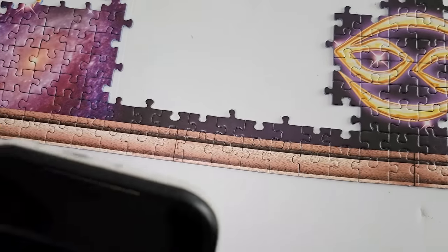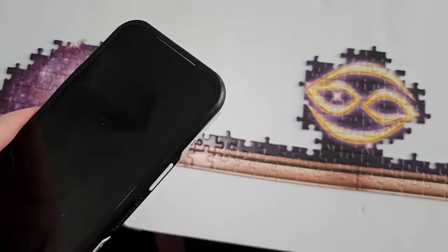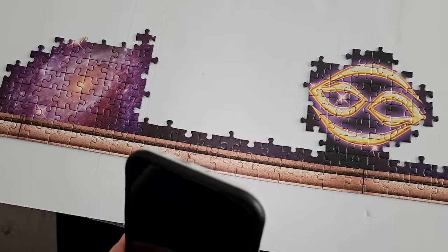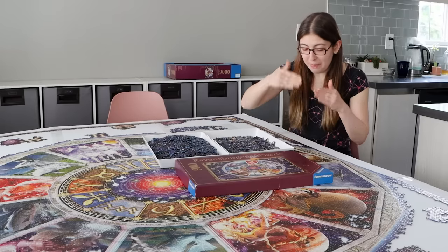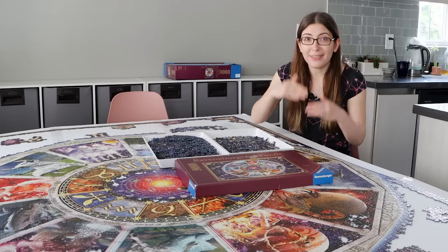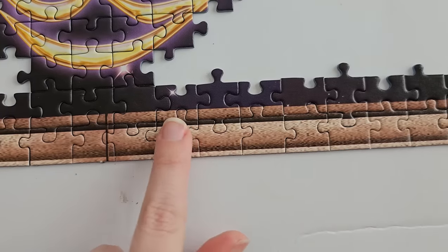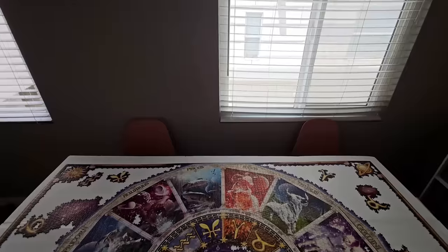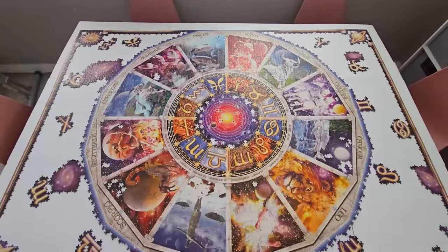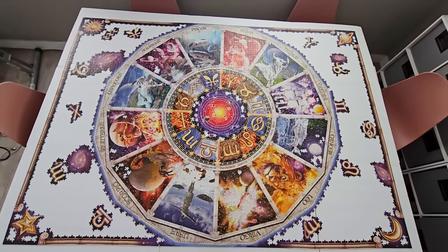Like, literally yesterday, I had to take out my phone flashlight just to see the most subtle color differences between the edge pieces so I could try to get those sorted out. Honestly, there's still a couple in here that I'm a little iffy about, but at least I have the complete edge now, so I can just move forward for now. I can always rearrange later.